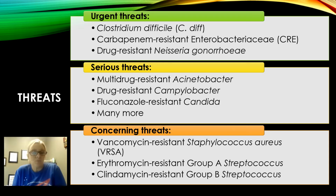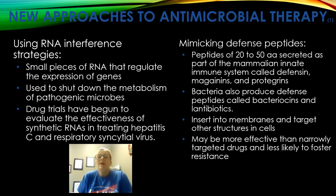Methicillin is what's called a last resort antibiotic, meaning that's one of the strongest ones we have, and when we have nothing else, we try that. But we are also now having problems with the other last resort antibiotic, which is vancomycin. So we're now seeing VRSA, which is vancomycin-resistant Staphylococcus aureus. And we're also having issues with erythromycin and clindamycin resistance. So this is a serious issue, and why they often try to avoid prescribing antibiotics when they are not needed. We do have some new things on the horizon. We have RNA interference strategies that can be used to shut down the metabolism of pathogens.